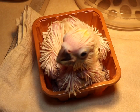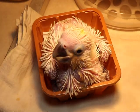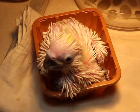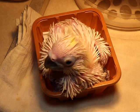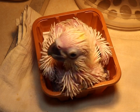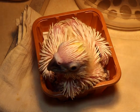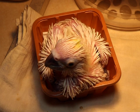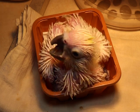She's over 400 grams today. Imagine that. 18 grams at the hatch weight. And if you can remember just a few short weeks ago how small she was. Look at her, she's barely fitting in this container.